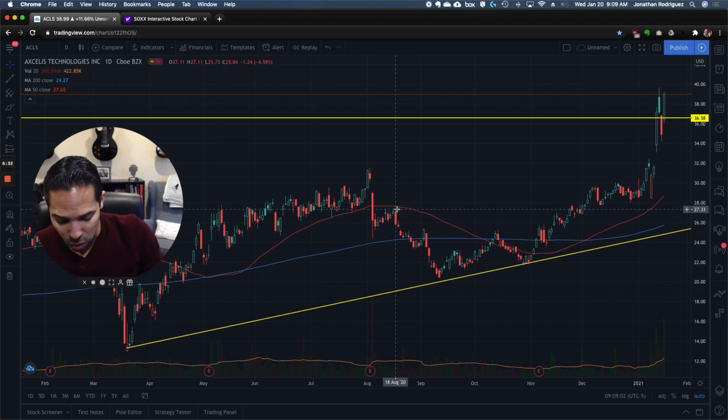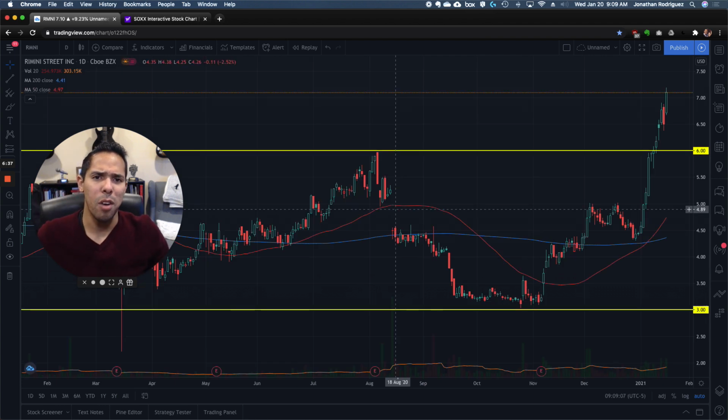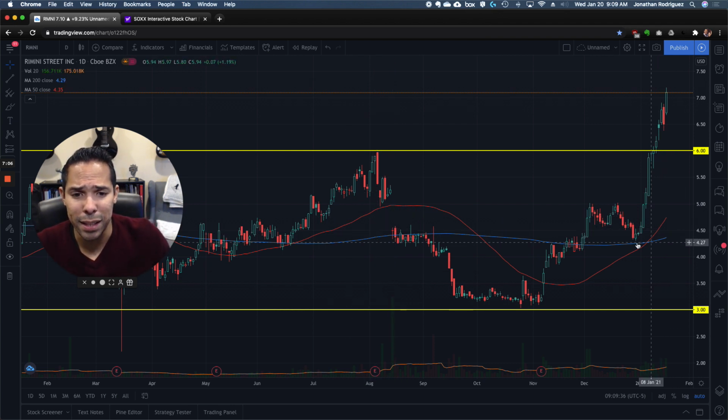The next stock on my list is Rimini Street, and they are a software support provider for software products from Oracle, SAP, Microsoft, Salesforce, all the big heavies in enterprise software, be it productivity software, server software. Rimini offers a full range of software support services for enterprises and for individuals. So another just explosive stock here. And I should say a cheap one too, under $10.